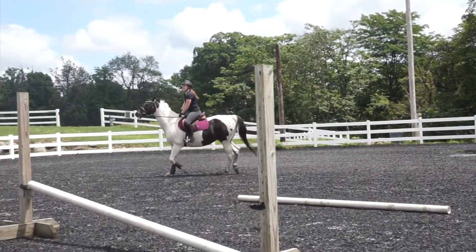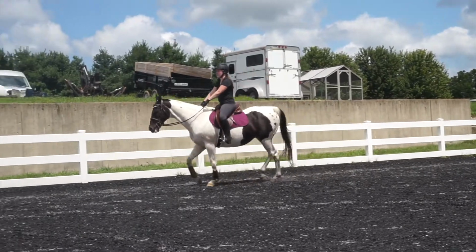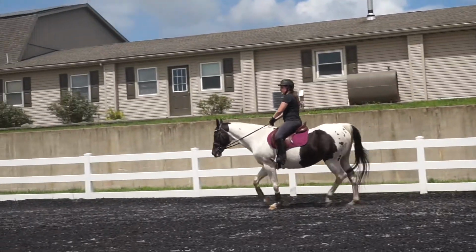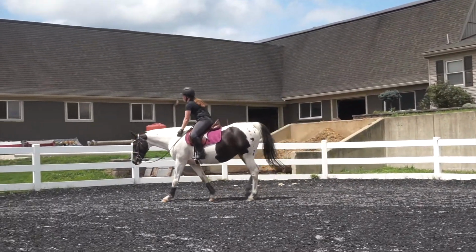And here I'm trying to get her to soften a little bit more. She was getting pretty tense after the canter pulls just because she likes doing them and she got excited. But I decided to bring her to a sitting trot and push my hands forward so she can pick the pace and I can slow with my body. So once she softened for me at the sitting trot, I believe we ended our ride there and I gave her a nice stretchy walk to finish out.